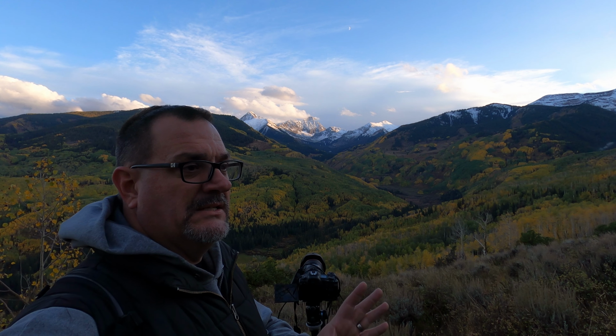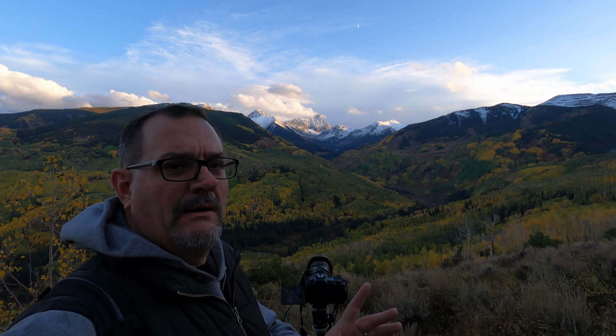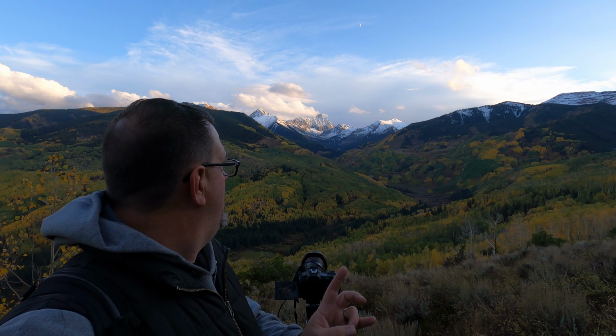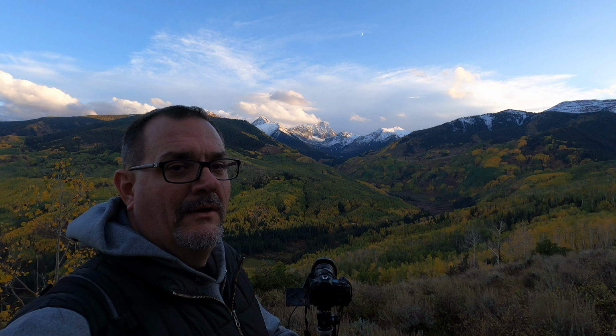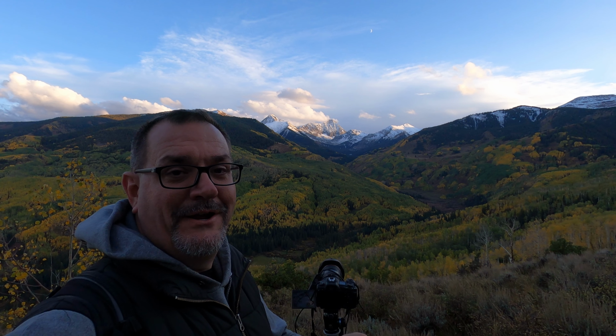When I was here in 2012, I think it was, we had a dark band like that, and it really lit up pink at sunset. So a lot of potential here tonight.